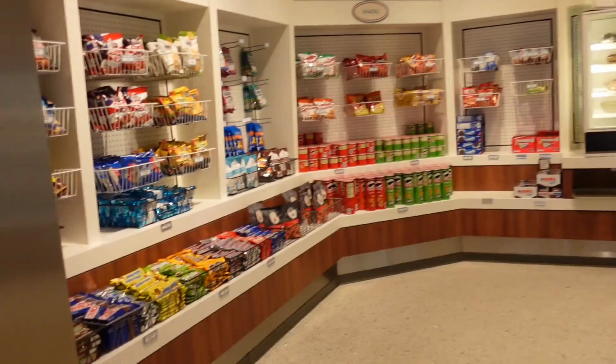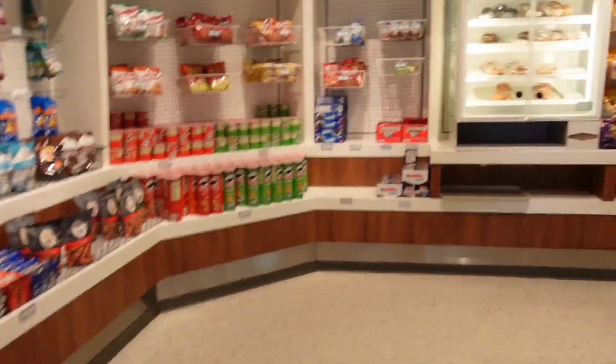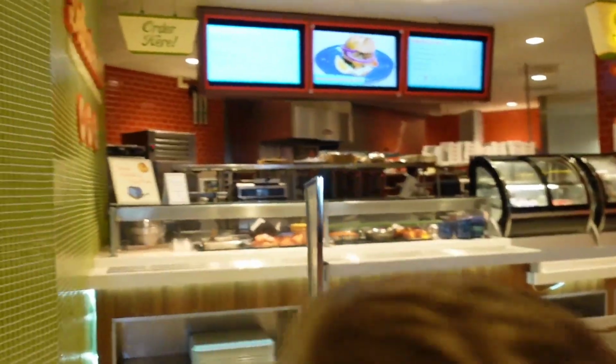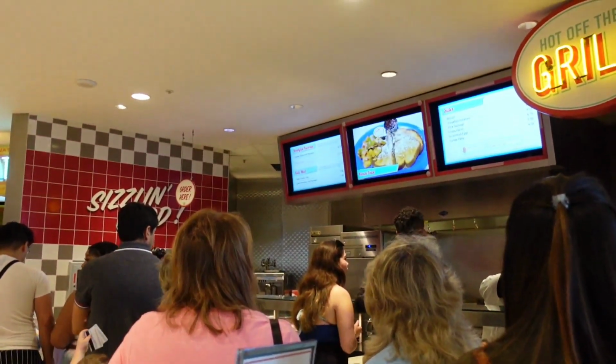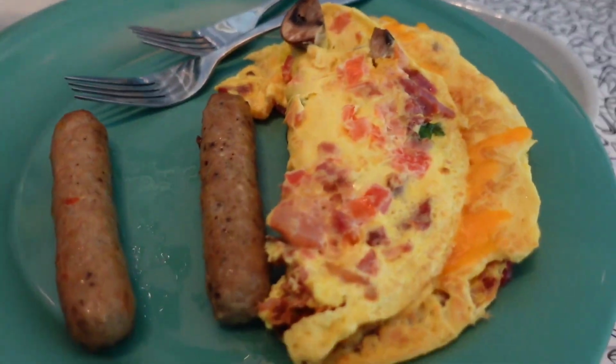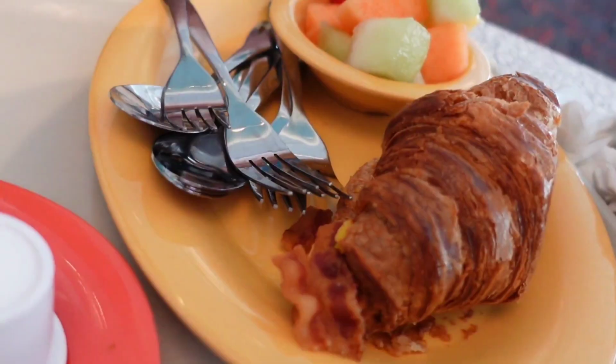Like the other two value resorts, they do have a cafeteria, lots of grab and go stuff, or they have a deli, a pizza station, a burger station, and chicken. But breakfast does change, so they have pancakes and waffles, omelets, croissants. We thought the breakfast was just okay.